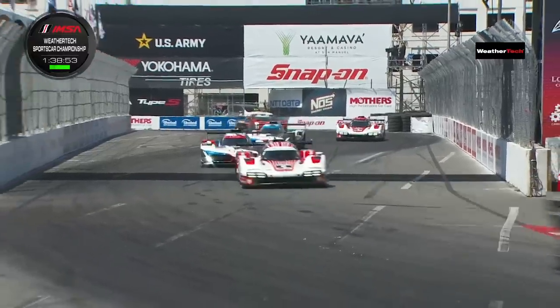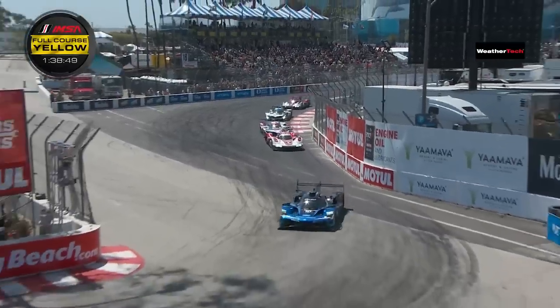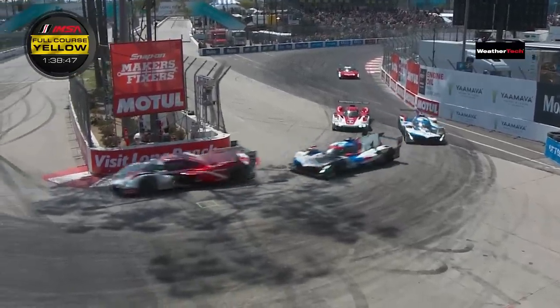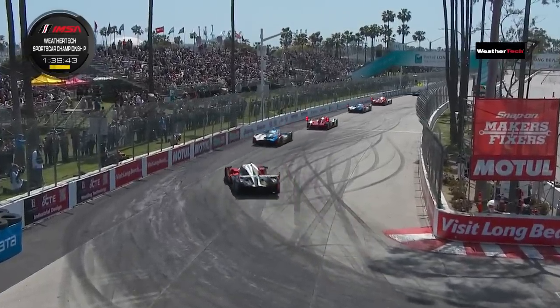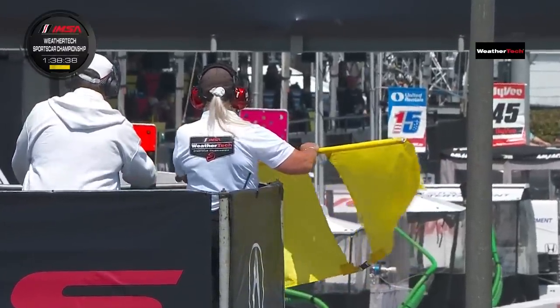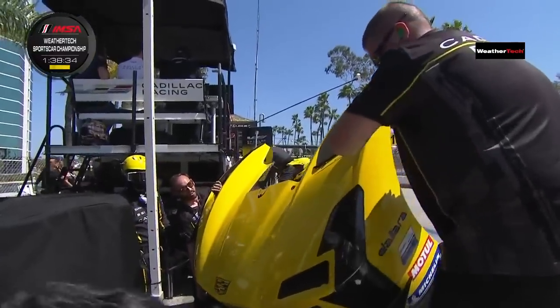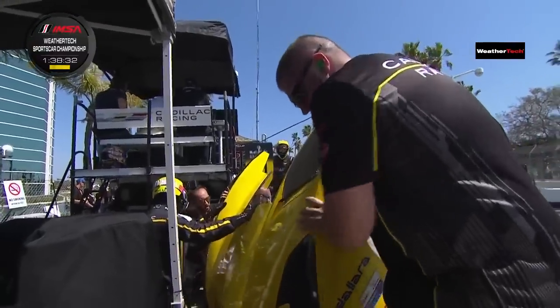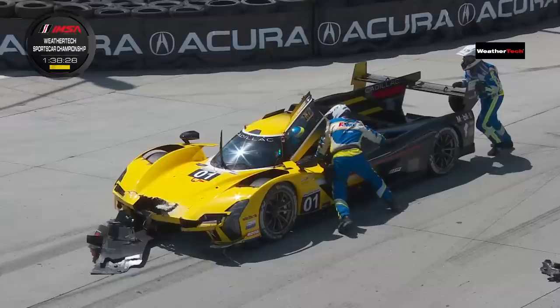Now through the final corners. Through the hairpin. And it is a full course yellow. Set it on the tires. I have the nose. I have the nose. Come on. You want to grab this tire gate that way?